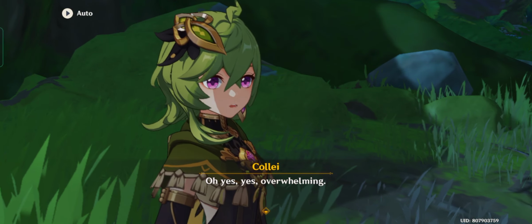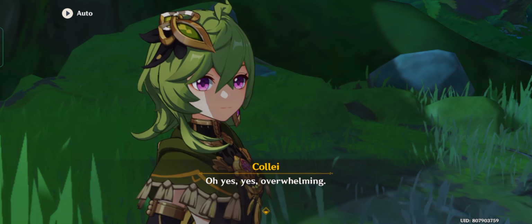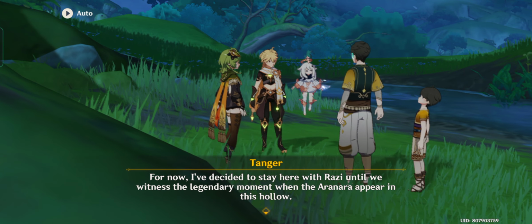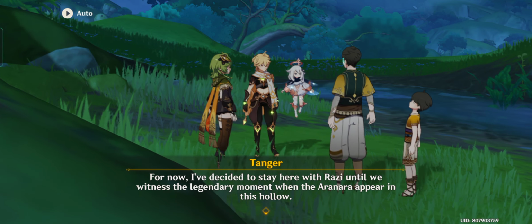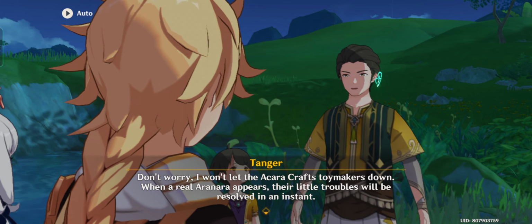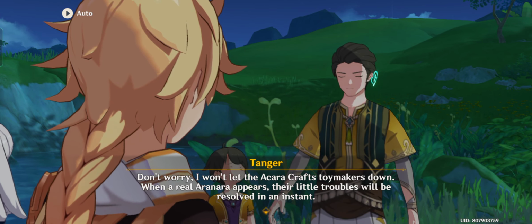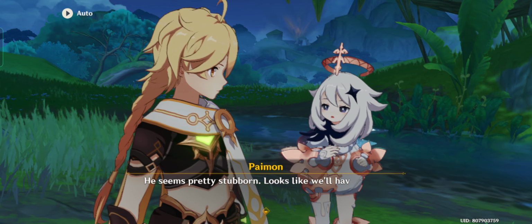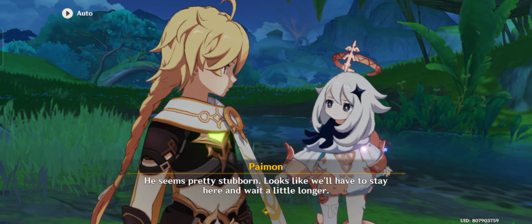Oh, yes. Yes, overwhelming. For now, I've decided to stay here with Razi until we witness the legendary moment when the Aranara appear in this hollow. Don't worry, I won't let the Akara Crafts toy makers down. When a real Aranara appears, their little troubles will be resolved in an instant. He seems pretty stubborn. Looks like we'll have to stay here and wait a little longer.